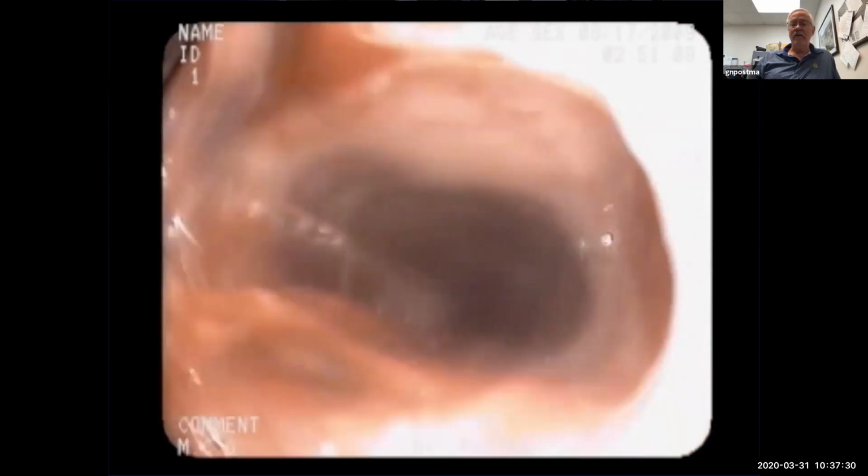And you do all of this under direct vision. It's important. You don't want to perforate. You want to watch. You want to feel. You can suction any blood or backed up saliva there. All done once again over the guide wire. There it is. Looks sweet.